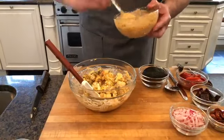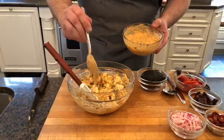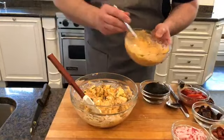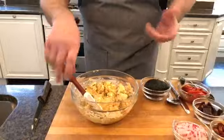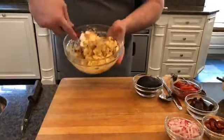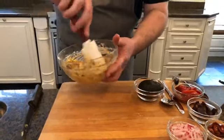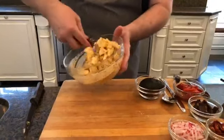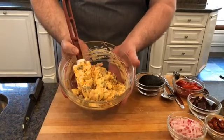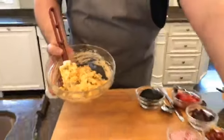If you love anchovies, if you chop up anchovies, anchovy paste is a really beautiful ingredient for this as well. So if you like it really wet, add a little bit more aioli. If you like it spicy, add some more Calabrian chili. So basically what you want to do is just coat this pretty well, okay? And that's the base for the deviled egg salad. The rest of it is all garnishes, okay?